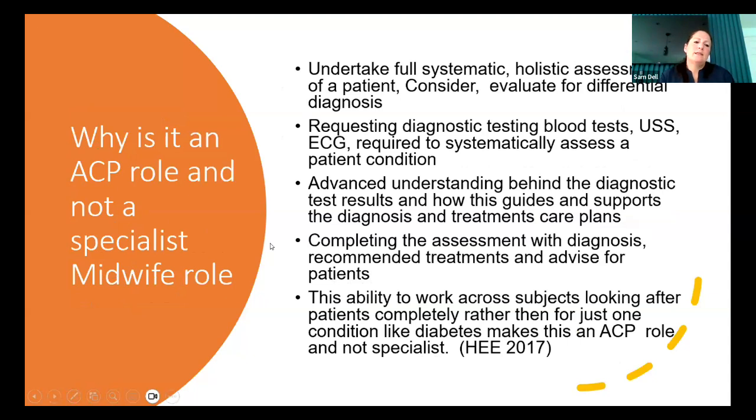Why is it the ACP role and not a specialist midwife? Well, we are able to provide that systematic review, the holistic assessment of patients, and consider and evaluate differential diagnoses. The difference is that we have the ability to work across subjects, looking after patients completely, rather than just one condition like maybe diabetes or fetal medicine. That's the difference with the ACP role. I'm not a specialist, because we can work across all subjects. We have advanced clinical knowledge about everything that we're doing within our specialised area.